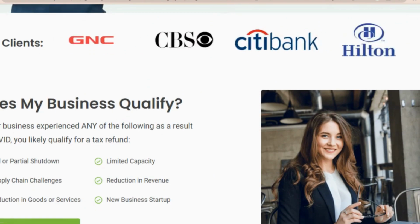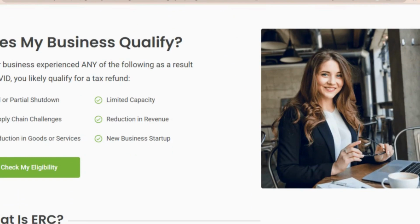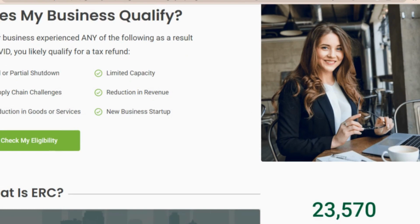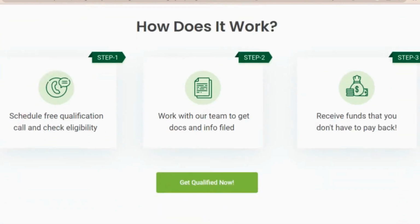Again, as long as you have or had at least 2 employees during the pandemic and you experienced any of these situations, let's say limited capacity, reduction in revenue, a new business startup, reduction in goods or services, supply chain challenges, full or partial shutdown. So if you had to do any type of reduction and had a decrease in revenue, which a lot of businesses did, you may be eligible for this tax credit.